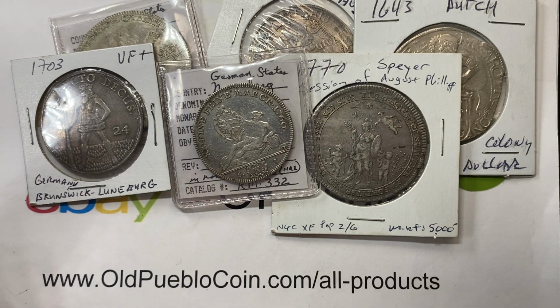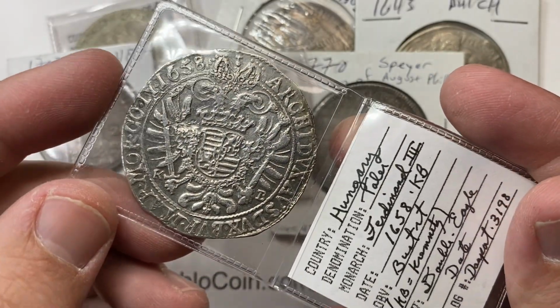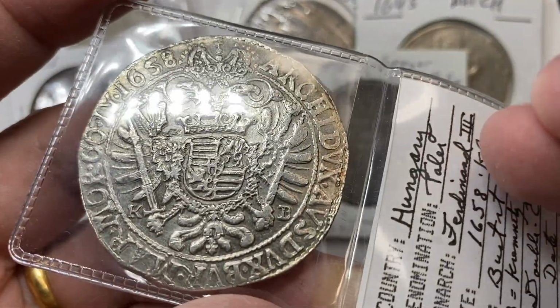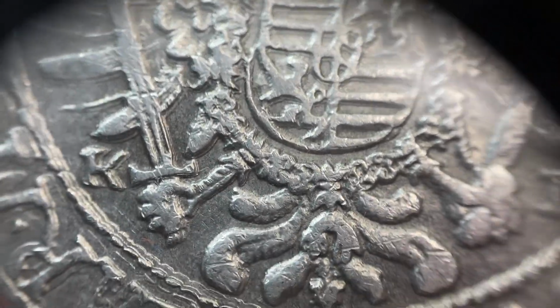Back to the big and bold and crude. This piece from 1658 from Hungary. Ferdinand III here. Lots of familiar looking symbols with the double eagles. But once again, you just see how crude this is compared to the other ones. Everything looks like it's been re-engraved and doubled. 1658.